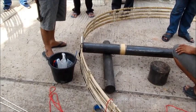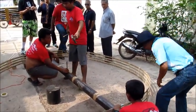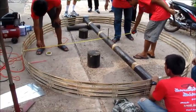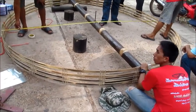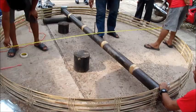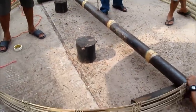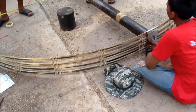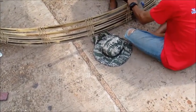He's going to rotate it a little bit. Exactly 10 foot diameter. 10 foot, 3 meters, 3 meters, 10 feet, 10 feet.